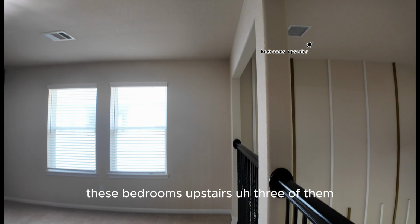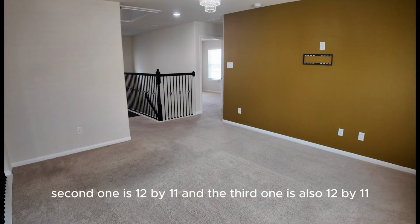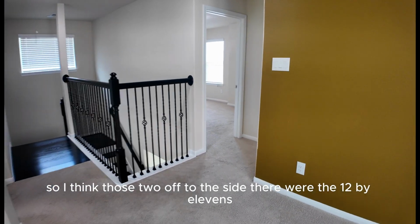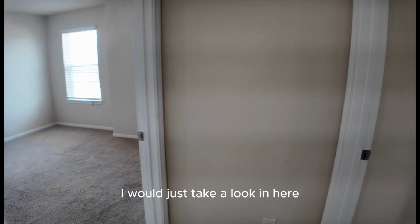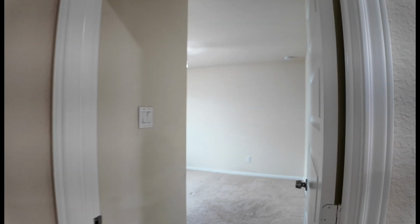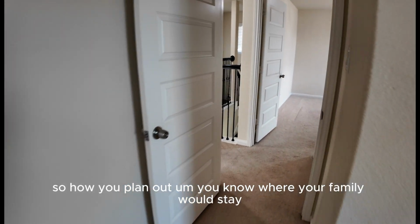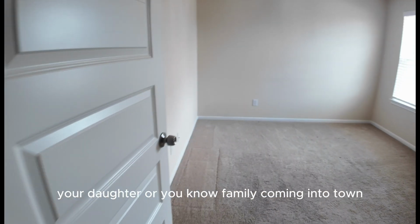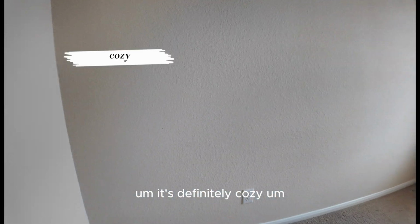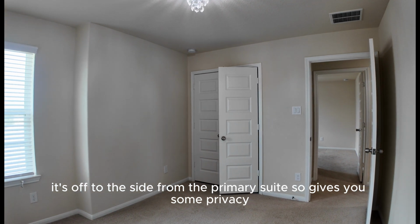These bedrooms upstairs, it's three of them. One is 13 by 12, second one is 12 by 11, and the third one is also 12 by 11. So I think those two off to the side there were the 12 by 11s. I would just take a look in here. So how you plan out where your family would stay, or your daughter, or family coming into town. It's definitely cozy. It's off to the side from the primary suite, so it gives you some privacy.